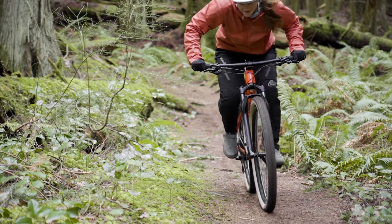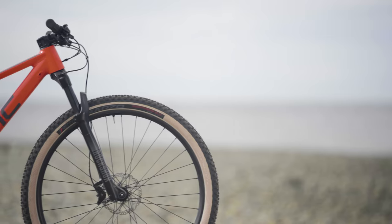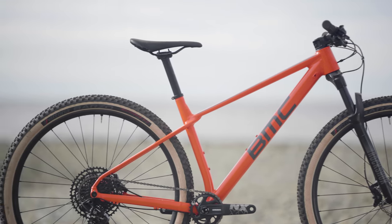Yeah, we know that the BMC is definitely a bit of an outlier in this group. The other four hardtails are more aggressive. There's no doubt about it. But for an entry-level cross-country bike, this thing makes a lot of sense. 100 millimeter fork, it's got a lockout. Most importantly, I'm really impressed with the frame. So down the road, if it turns out that you do like cross-country racing, you can buy yourself some really light, expensive wheels and put them on the aluminum frame.